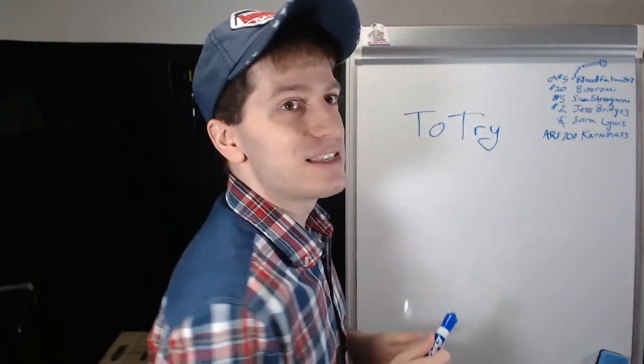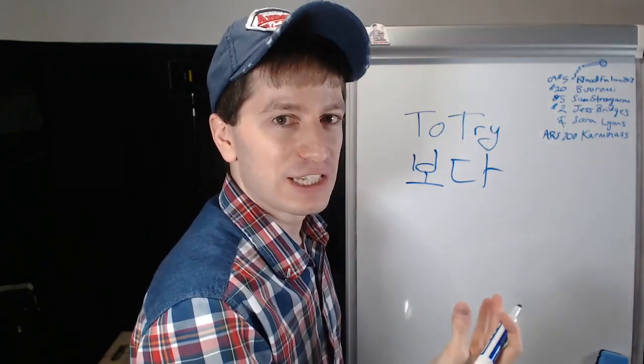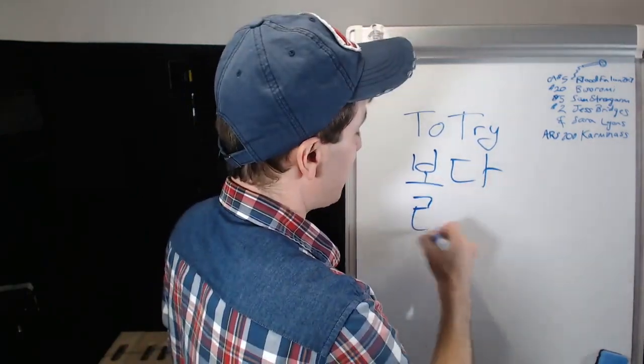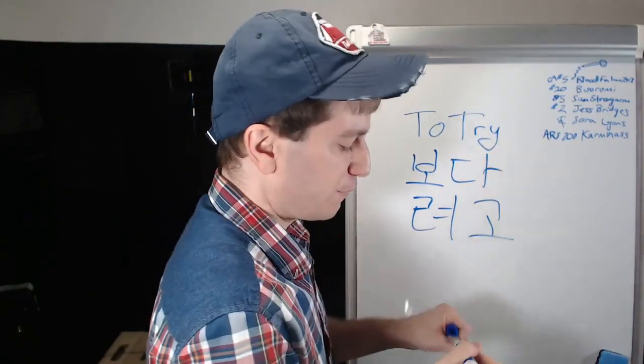There are two main ways of saying to try in Korean. One of them uses the verb 보다, literally meaning to see. The other one uses a grammar form, 려고. And these are often confused with each other.